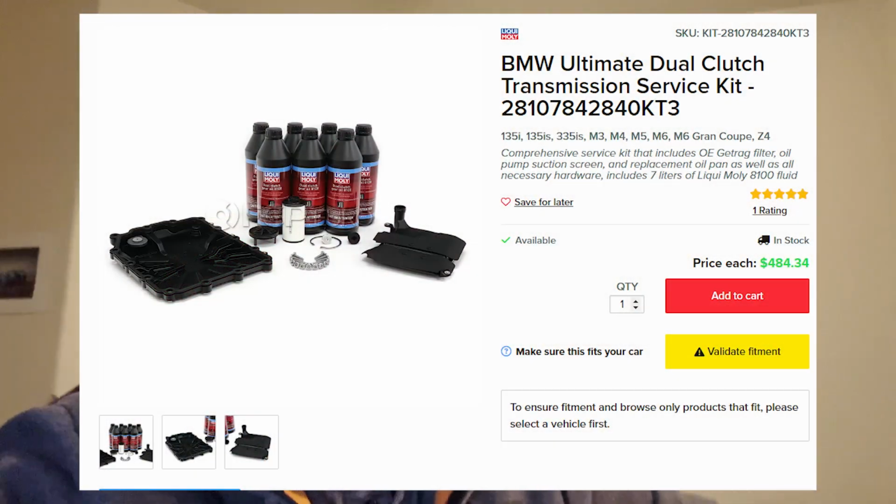Quick pause here. I mentioned that it's mostly parts cost and not labor. I actually sent this invoice to one of my friends and he found on FCP Euro that Liquid Moly makes a full dual clutch service kit, which pretty much includes everything that my shop charged me for, except for one of the items that's $164. So here's what's interesting. My shop charged me $1,469 for the parts that service the dual clutch transmission. The kit on FCP Euro is about $450.